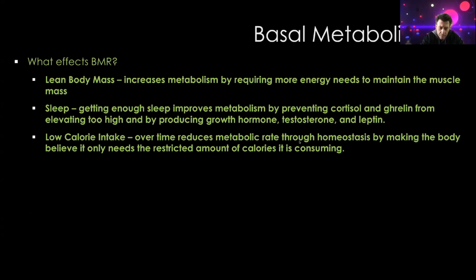But doing things like intermittent fasting, there's a lot of different techniques that you can do so that you're not consuming calories on a consistent basis that are too low. So by just mixing it up, it prevents that homeostasis from happening, which should lead you to much better weight management by preventing your metabolism from dropping.